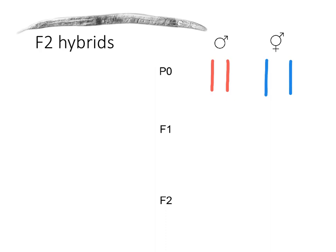That's the other cool thing about C. briggsii and C. elegans. There are no females. The females are actually hermaphrodites. They make their own sperm and their own eggs, and they self-fertilize, so they don't really need males. Males in this species are kind of like, who needs them?